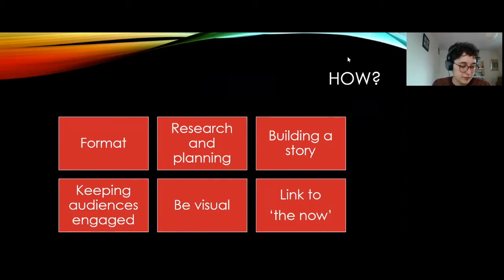But again, it's about thinking about how you connect your museum and your collections to the sorts of interests that your audiences might have. So how can you make your podcast relevant, and why will people want to listen to it? More than just your mum, who might want to listen out of politeness or loyalty. You're going to have to make it of interest to a wider audience than that. Yeah.